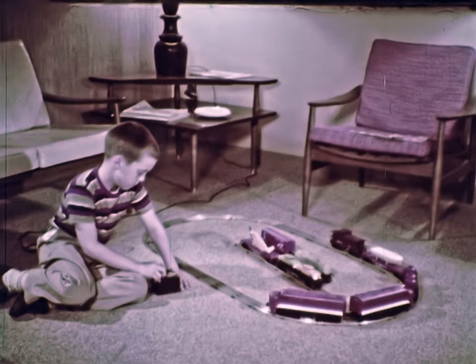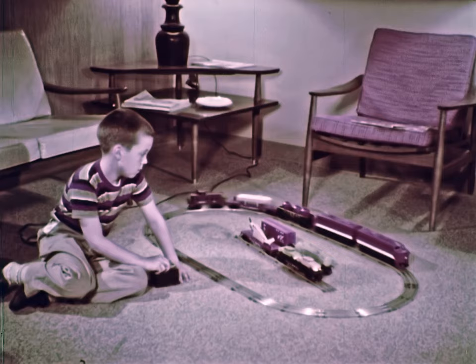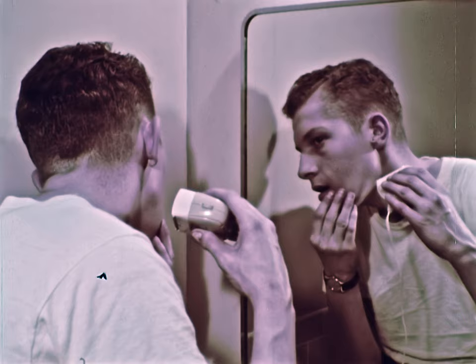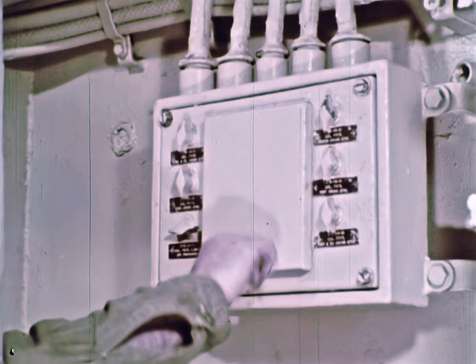115 volt current is deadly because it is so familiar. You've known it all your life. It drove your electric train when you were a kid. Gave you light to do your homework by. Showed up the fuzz on your face first time you tried to shave. But because 115 volt electric current is so familiar, is why it can be so deadly aboard ship. 115 volt current can kill.